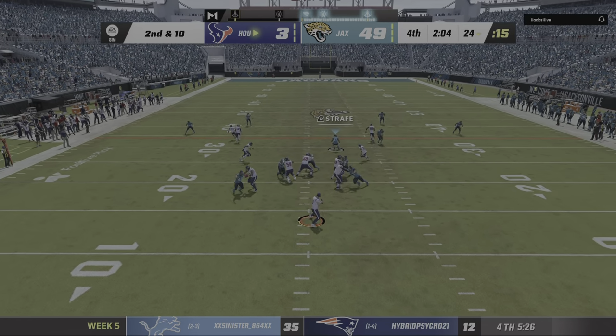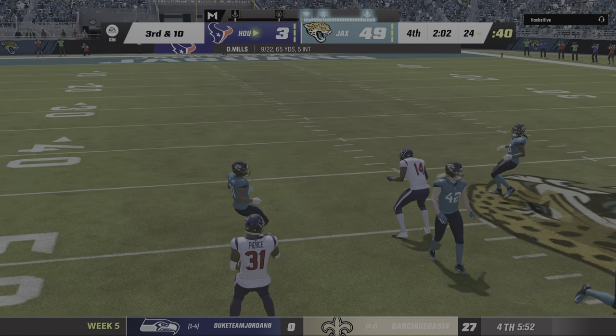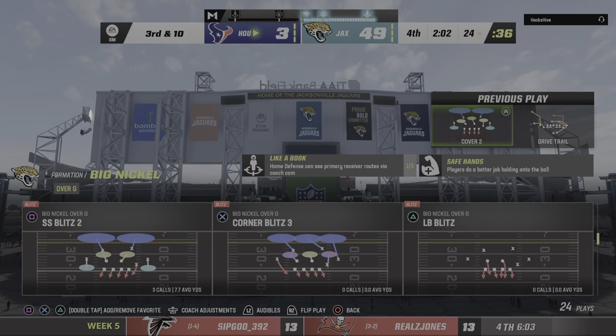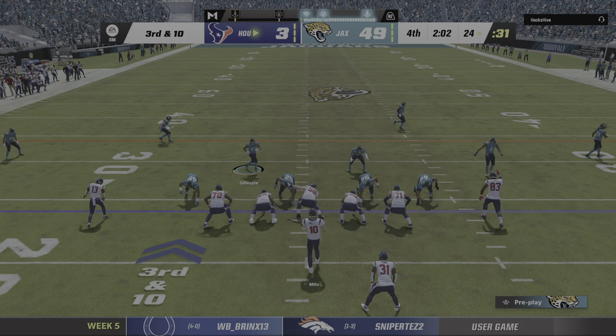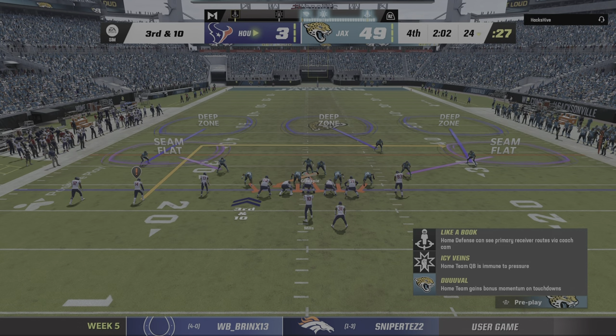To throw on second and 10, Mills. And it's incomplete. Took a shot, couldn't connect. And that's another play that's painted the picture of this game overall. It's been a blowout. It's been continually fueled by big turnovers and stops for one side and an inability to advance the ball from the other.